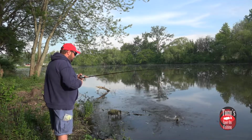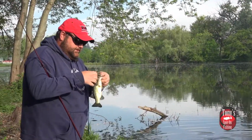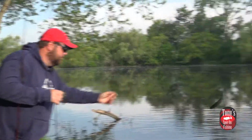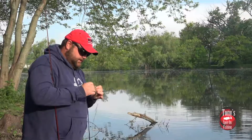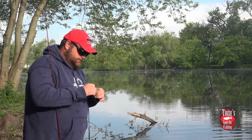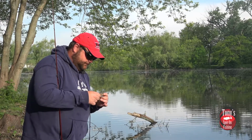There we go. Oh, mercy. Boy, we had to work for that one. Not a real big fish. Not big at all. But my goodness, when the going gets tough, we're still finding a way to catch something. That was back on that chatterbait. And again, that same philosophy we've had, where these structures come together like this and we have the timber meeting the vegetation, still producing some fish.